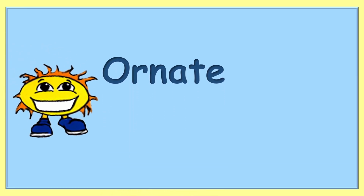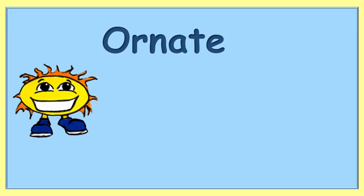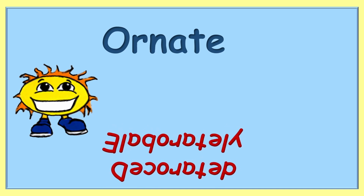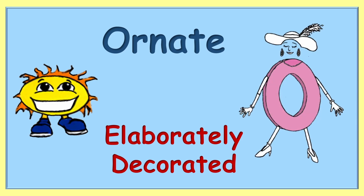So to the big screen, we now have the yummy symbol of the sun and the word ornate in larger print. Ornate is doing a cartwheel, and here comes the definition, elaborately decorated. And with that, we have the illustration of the lady in the fancy hat with the jewelry.